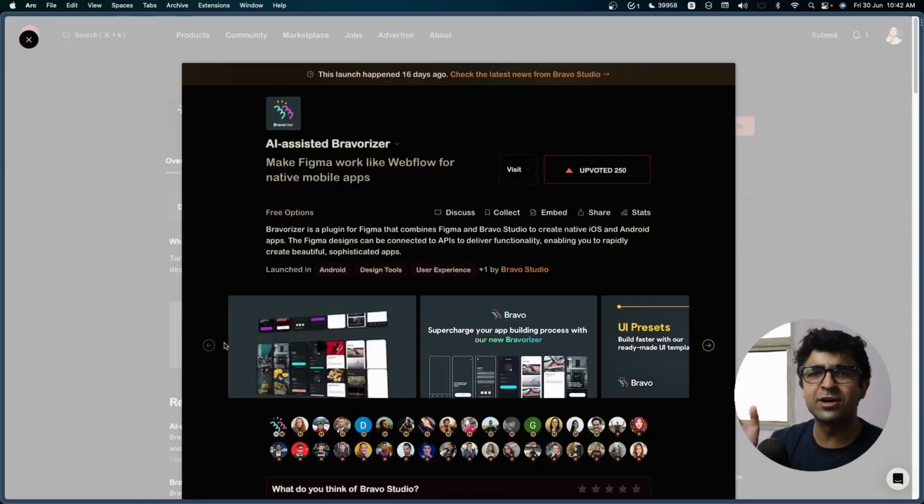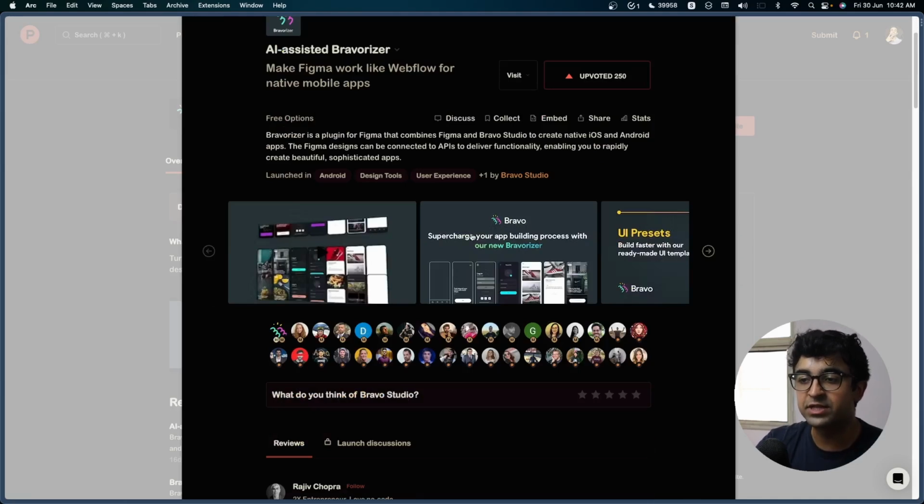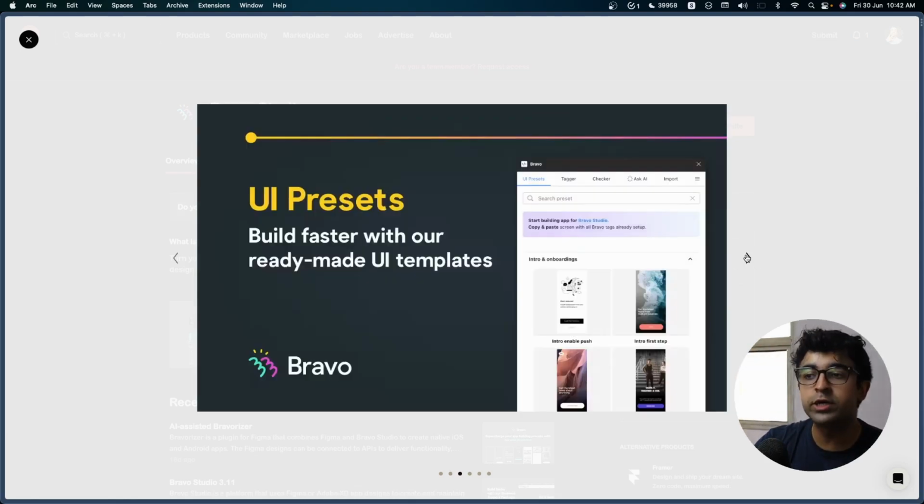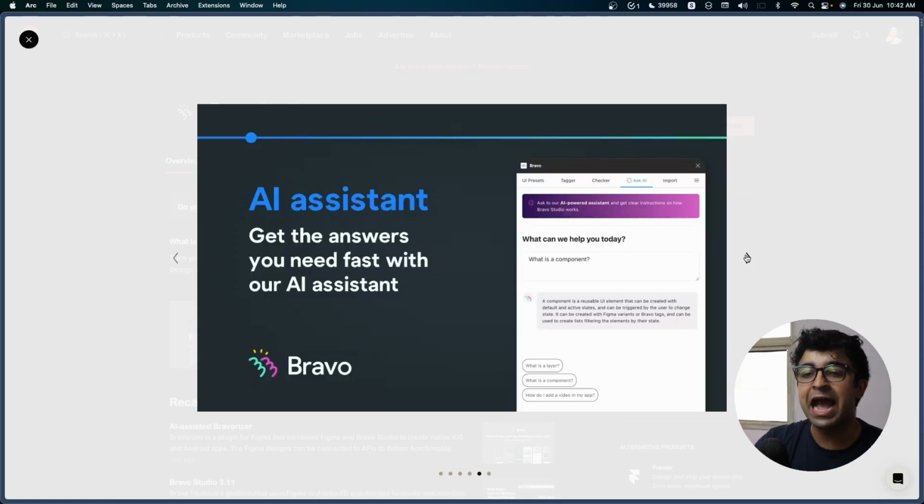Alright, so about a year or so ago, I did a Figma to a real app conversion using Bravo, which is a no-code tool that converts your Figma designs into apps. However, this time they have outdone themselves. They are now using AI to do 2 very cool things. One, you can automatically convert your designs into an app framework.